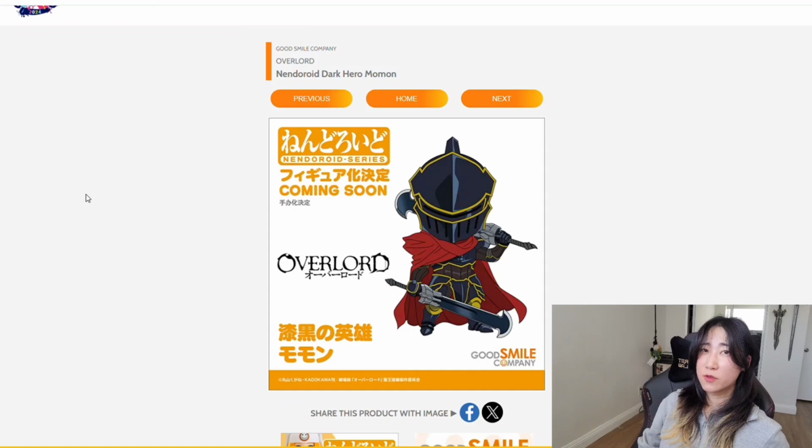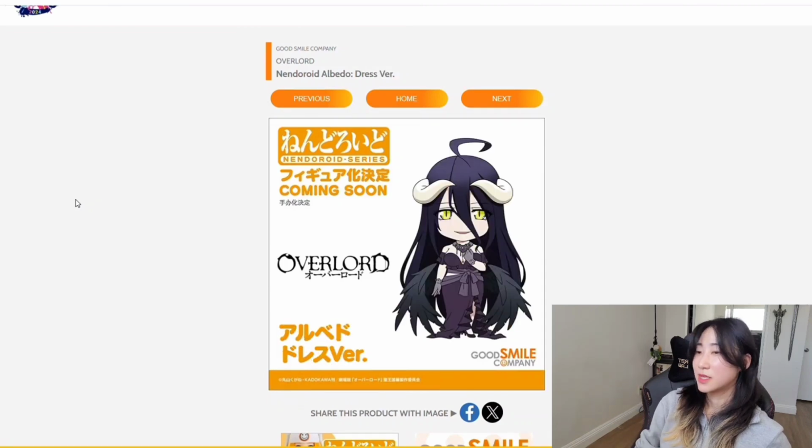It's rare seeing an Overlord figure that isn't one of the beautiful ladies, and even more rare to see Momon. So I'm excited to see how this one turns out. And here we have one of the fine ladies. This art of her makes her look like a drowsy salamander, but I'm sure the prototype will look good.